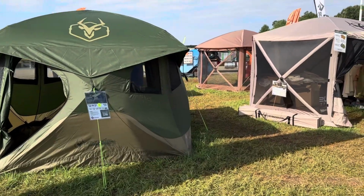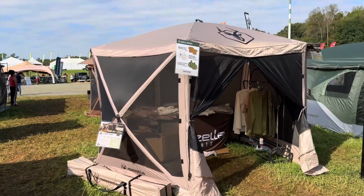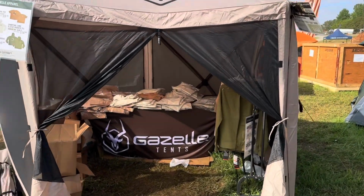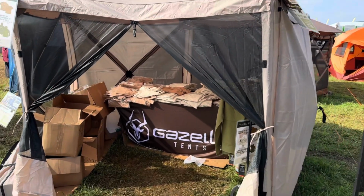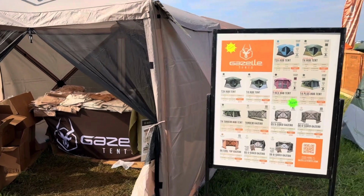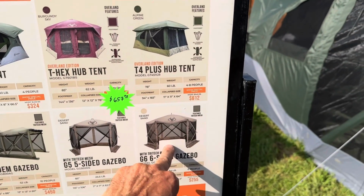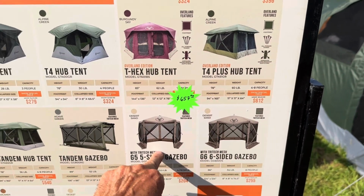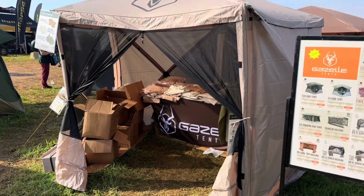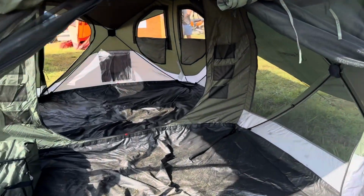And we are over here checking out the line of Gazelle tents. They do have an Overland version. I do like just a T4. This is a smaller gazebo. I have the larger gazebo, the G6, which is right here. This is a G5. Let's go check this out. It's a big tent here.